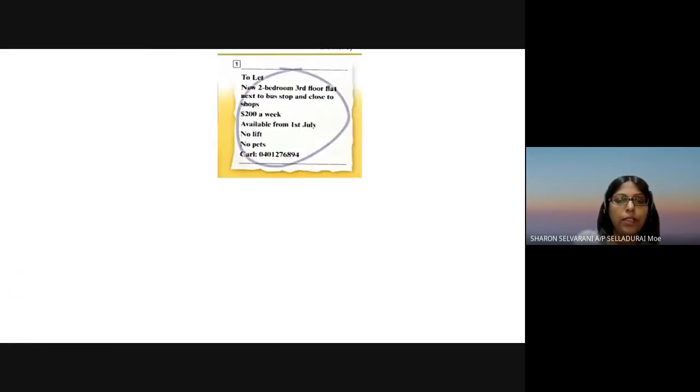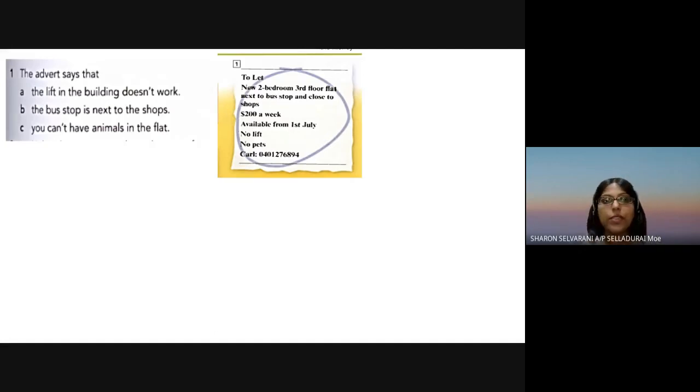Okay, let's look at the first question. The advert says that, what does it say? The lift in the building doesn't work. The bus stop is next to the shops. You can have animals in the flat.